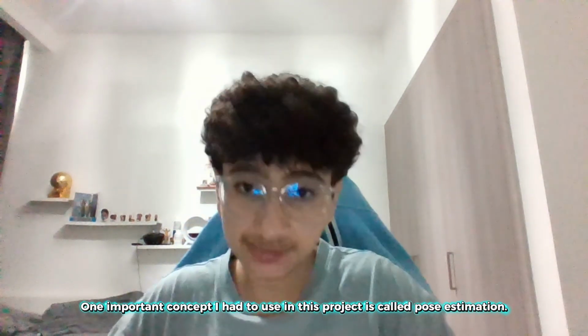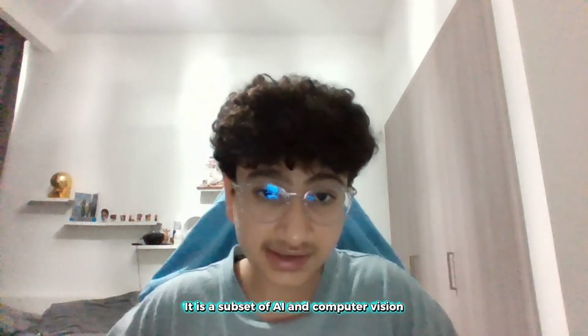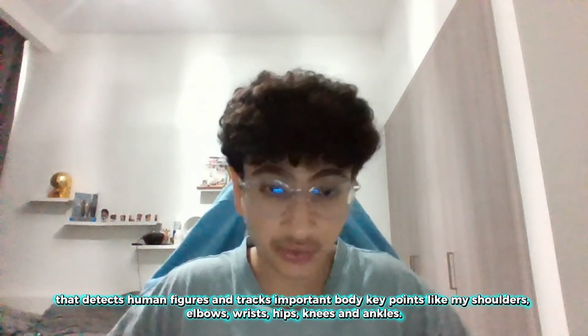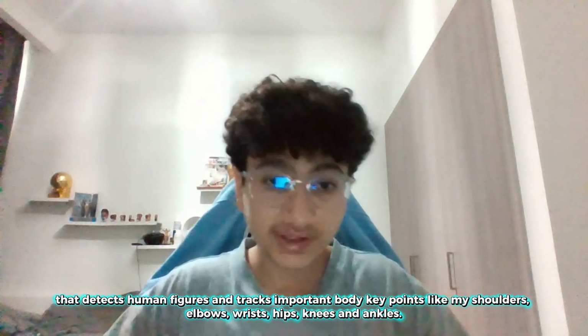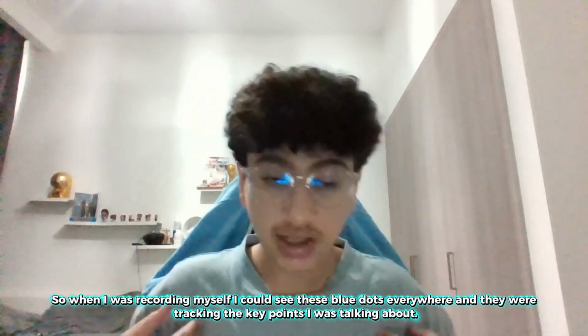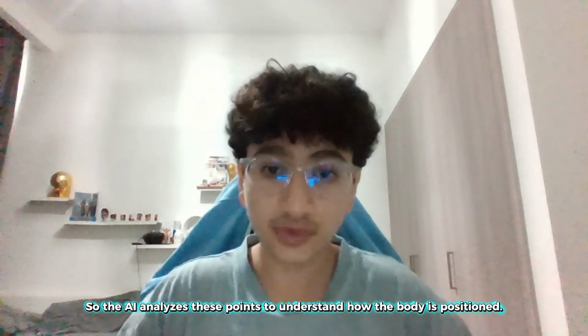One important concept I had to use in this project is called pose estimation. It is a subset of AI and computer vision that detects human figures and tracks important body key points like my shoulders, elbows, wrists, hips, knees, and ankles. When I was recording myself, I could see these blue dots everywhere and they were tracking the key points I was talking about. So the AI analyzes these points to understand how the body is positioned.